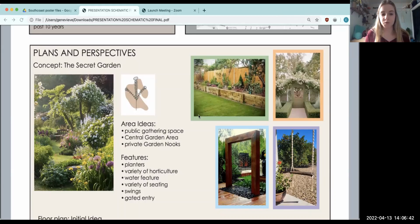The areas that we wanted to incorporate were public gathering spaces, where people could sit together and have lunch and chat, like a central garden area. And also some private garden nooks where you could just go to take a breather and be alone with your thoughts for a second. Some of the features that we wanted to include were planters, a variety of horticulture, possibly a water feature, a variety of seating as I mentioned, maybe some swings, and it would be gated. So you'd walk out and there'd be a gate there.